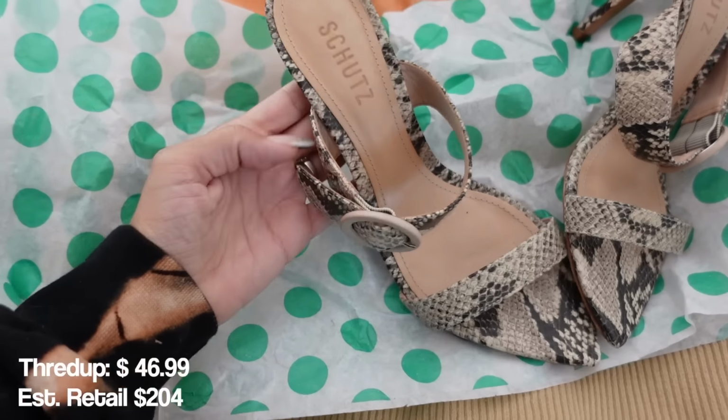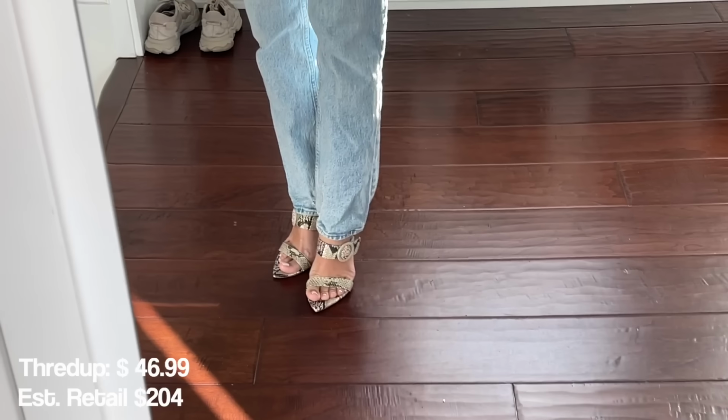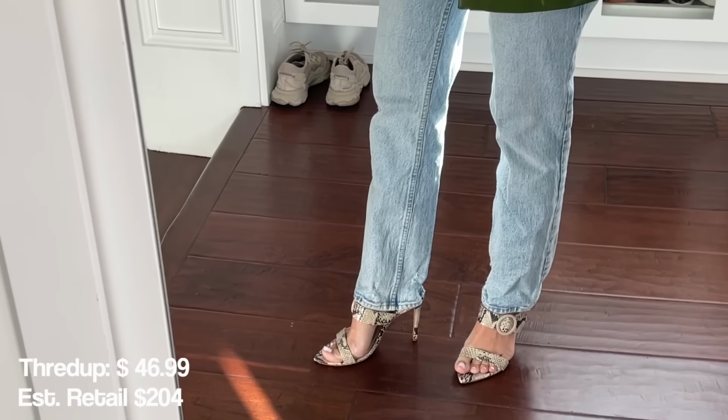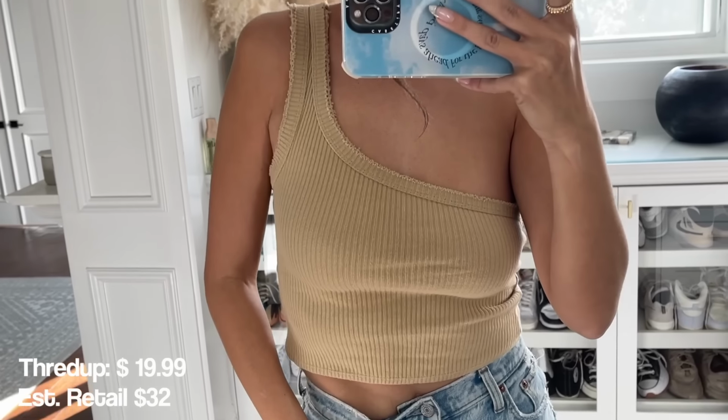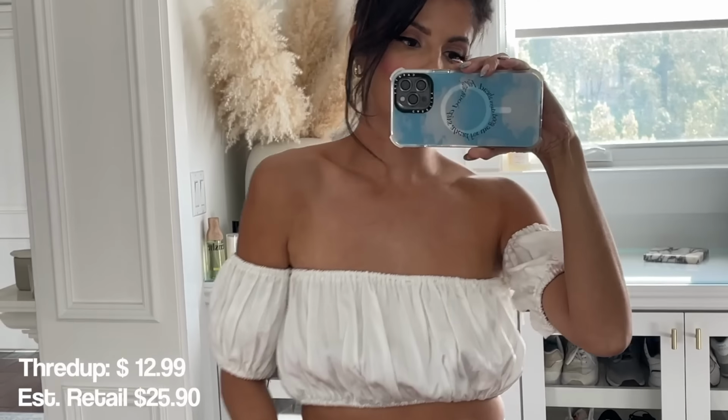These estimate retail for about $200. I got these for $46.99. This tank top was estimated retail $32. I got it for $19.99. This Zara top was originally $25 and I got it for $12.99.